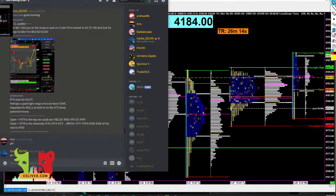What is going on with the ES trade? This morning, I told you guys we're probably going to get a quiet morning since we do have FOMC today, right? It is important for the bulls to hold on to the level of 41.72. So if this morning you open above the 41.79, you're going to be looking for targets of 82.50, 85, and 91, and then the 94.